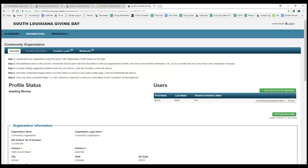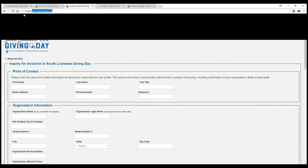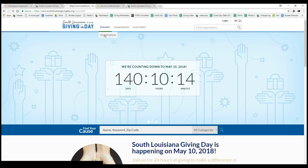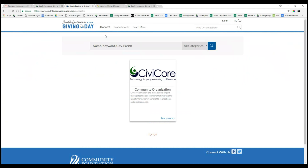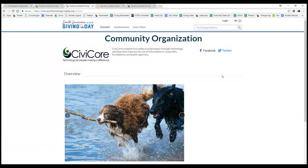So for the sake of this training, I'm going to quickly hop in and approve that test organization so you can see how some of those things will come across on the front end. So if we hop back over to the South Louisiana Giving Data.org website, you go to the organization's page. This page is where everything will populate, and so if you click into your public profile, you'll see all of the information that we've entered and how that sort of translates to your actual public profile page.